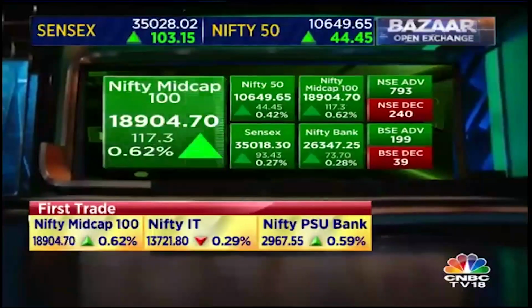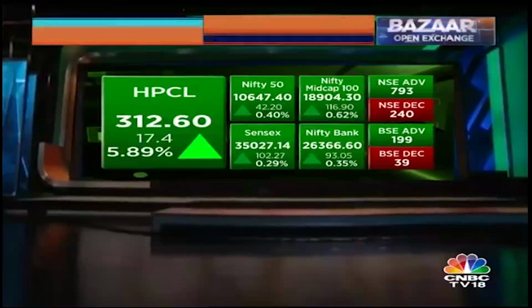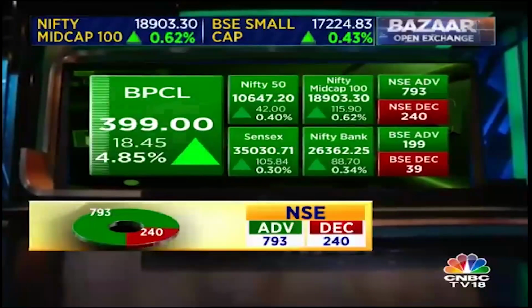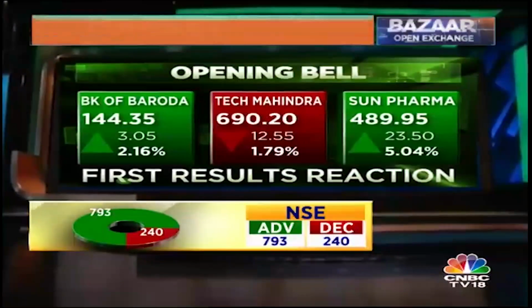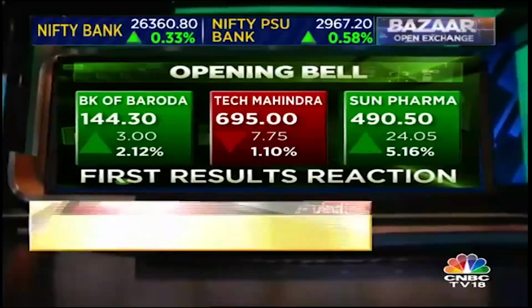HPCL, BPCL, IOC are all up about 5%, depending on what you pick. Sun Pharma is also higher. Bank of Baroda is higher, even the first rate is up 2%. That's mainly the stocks that are doing exceptionally well.